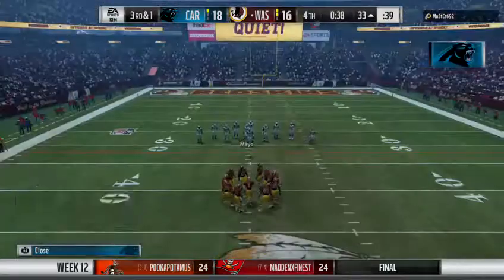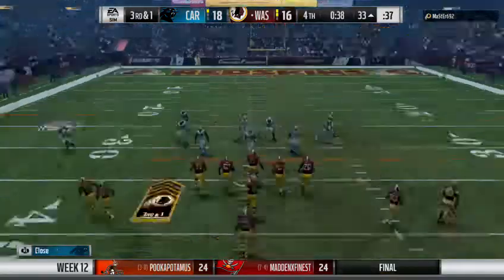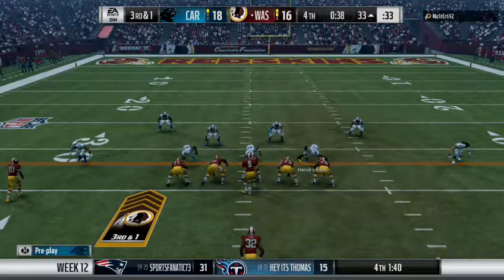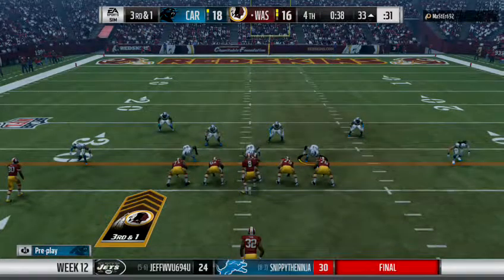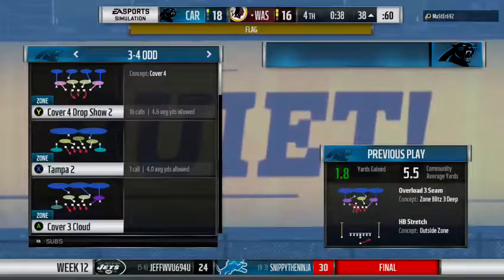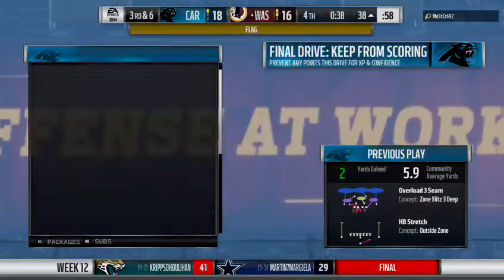The Redskins on 3rd down. They're at 50%, 4 for 8. They're up against a 3rd and 1 situation. Now we've got whistles here before the snap. Was this on the Redskins? I think so.